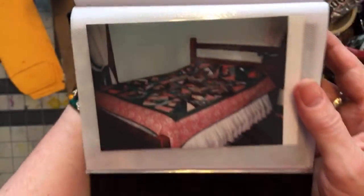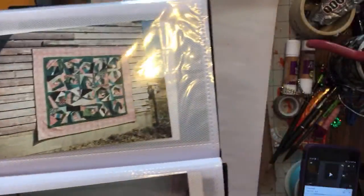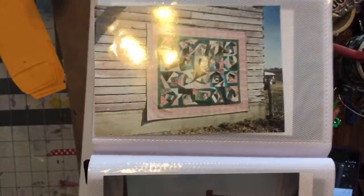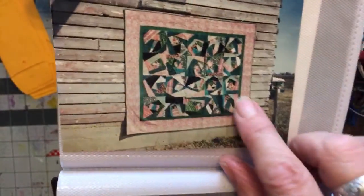Okay, I traded this quilt, peaches and greens. I traded it. Oh yeah, that was the trick of the light, Julie. He did not have good guns, let me tell you. It was the trick of the light and the baby in his arms. I traded this for some repairs on my house.